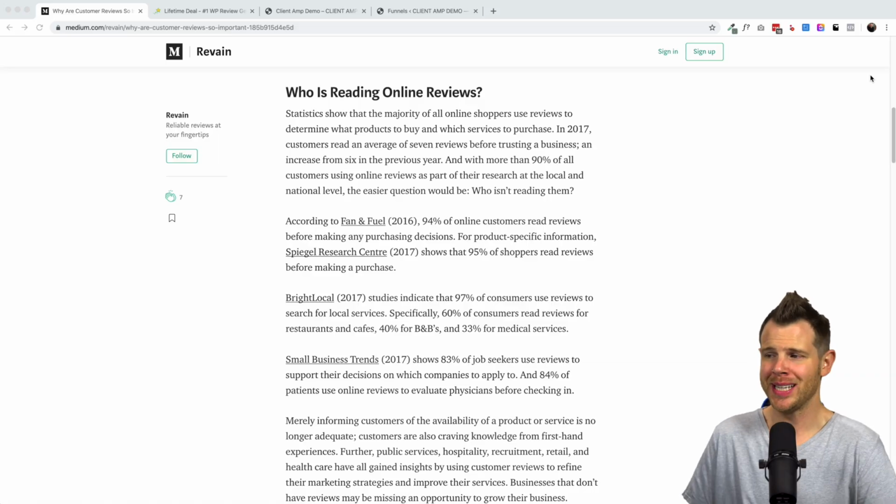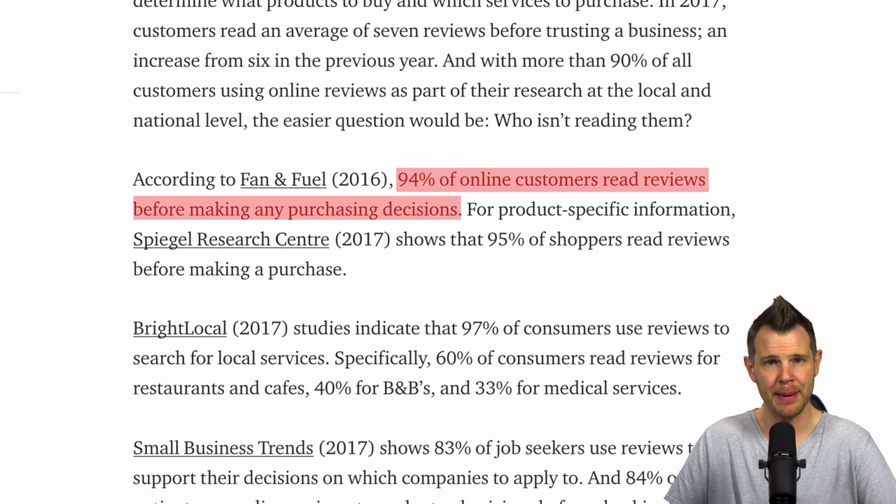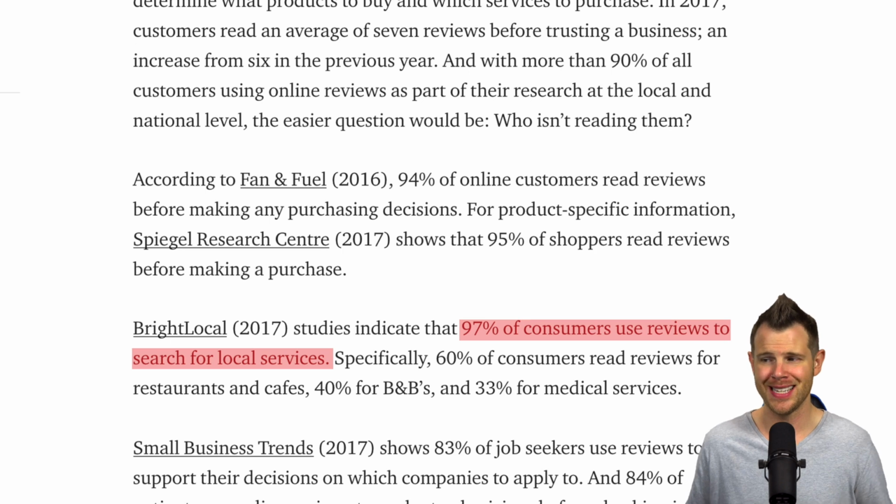Now, I know that before I buy anything or hire anyone, I definitely go online to see what other people are saying. And I also know I'm not alone because according to Fan and Fuel, 94% of online customers read reviews before making any purchasing decisions, and 97% of consumers use reviews to search for local services, according to Bright Local. So it doesn't matter if you're buying online, someplace like Amazon.com, or if you're hiring a handyman to come to your house to fix a broken pipe, you're probably going to look online for reviews.